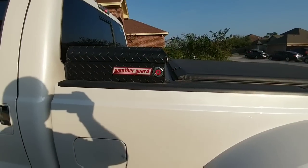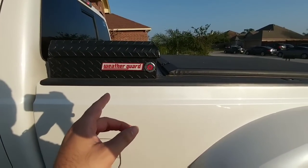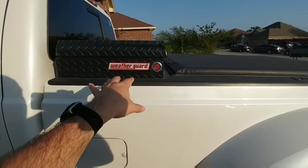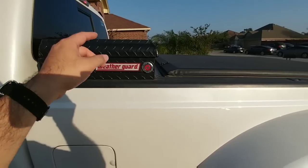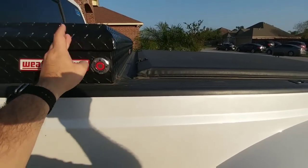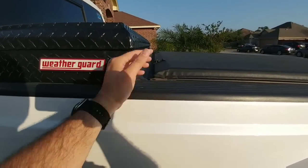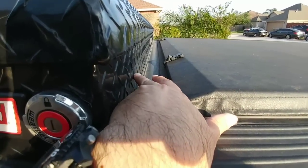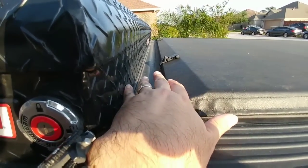And just real quick to clarify, I do not have an auxiliary transfer fuel tank in the back of my truck. It's simply a 20-inch Weather Guard toolbox, and I use the Access roll-up bed cover for the toolbox equipped truck. So it starts 20 inches back and it gives you this really nice L bracket that butts up against your toolbox and gives you the ability to seal up real well.